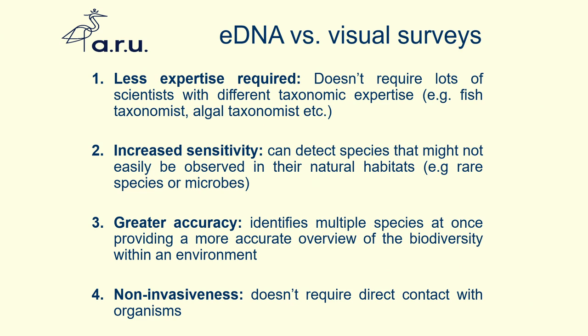eDNA is a lot more sensitive, so you can detect species that are either very rare or that can't be seen, for example, microbes. It's a lot more accurate because you're able to characterize that entire community, so you get a much more accurate overview of the biodiversity present. And also most sampling techniques are non-invasive, so you're either not disrupting the environment or having direct contact with the organism of interest.